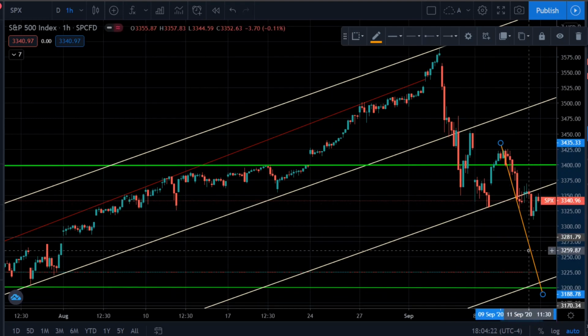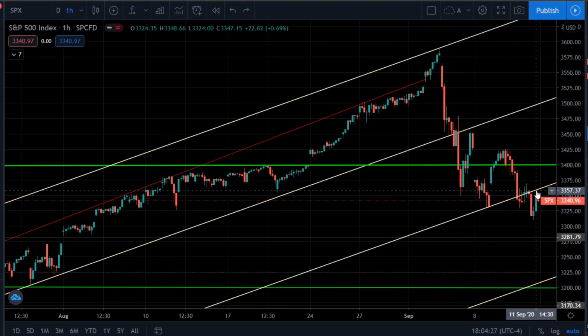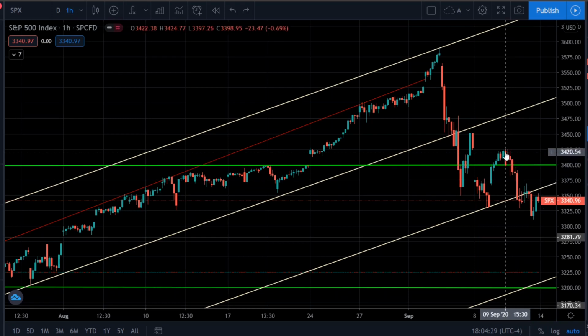Now, the other scenario is that we go up from here, and if we do that, that means we have to get through this level here, and then we have to get through this area here. This is our higher low.